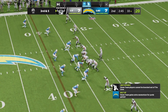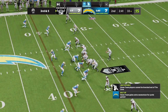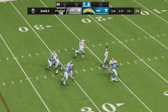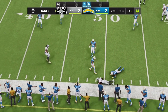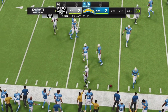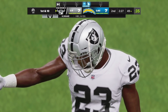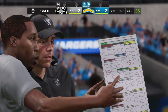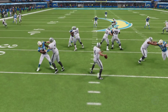So 3rd and 5, defensively expecting pass. They've got 6 DBs out there. Now Carr. Complete to his running back, Kenyon Drake. And he is going to have the Raiders first down as they're able to get the 3rd down conversion. I'm not sure that was necessarily a safety valve or a check down throw on 3rd down. Sometimes just try and find the open guy and get him the ball. He did exactly that and found a way to pick up a first down.